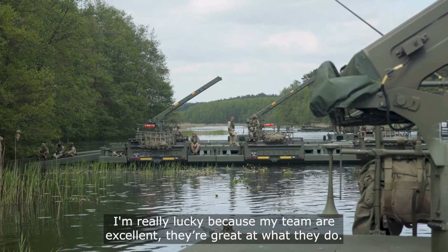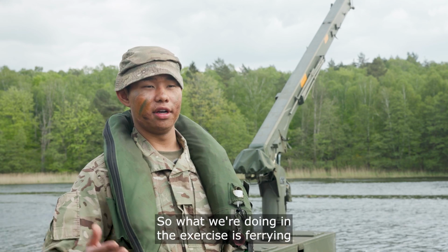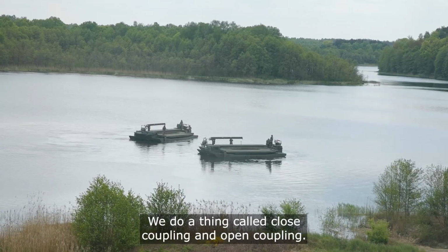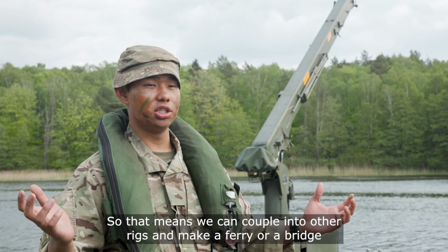I'm really lucky because my team are excellent. They're great at what they do, they're really professional. So what we're doing in the exercise is ferrying vehicles and tanks, heavy vehicles across the water. We do a thing called close coupling and open coupling. That means we can couple into other rigs and make a ferry or a bridge if we need to.